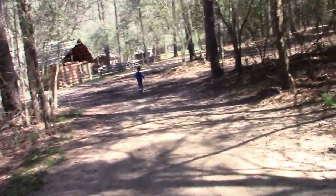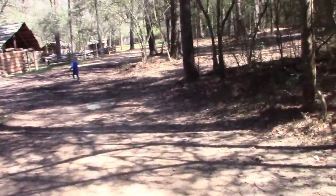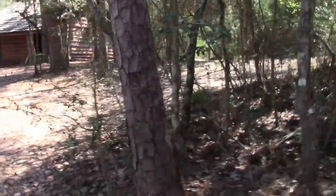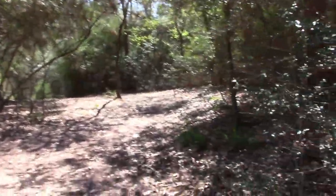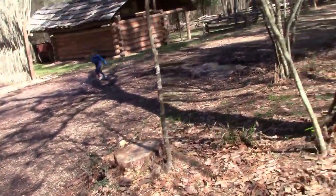Mom, what do you think of this? Cool. I said cool. Kai, let's look over here. Hey, Kai, what's this? This way. Don't step in the puddle. Come on, let's look over here.